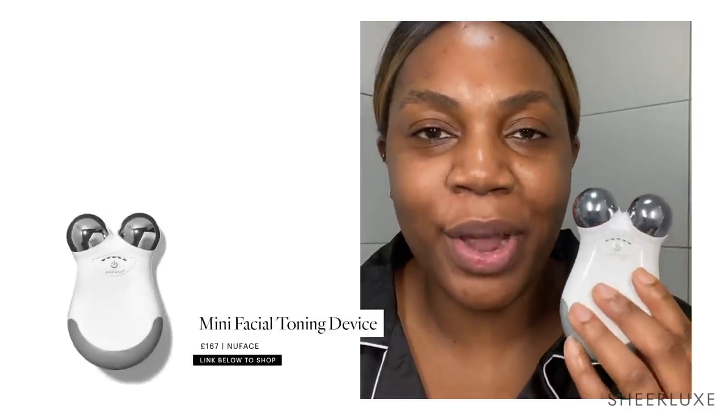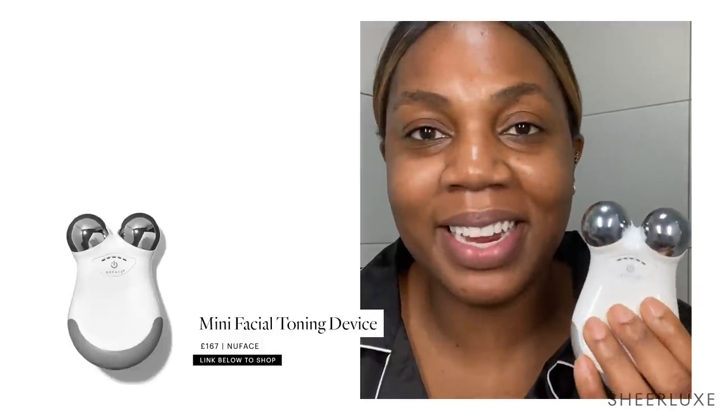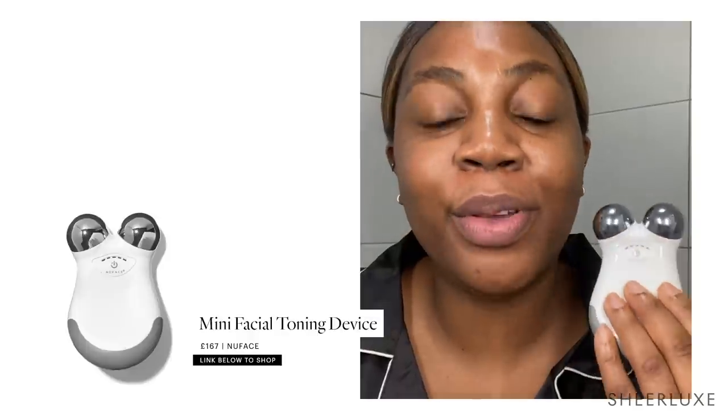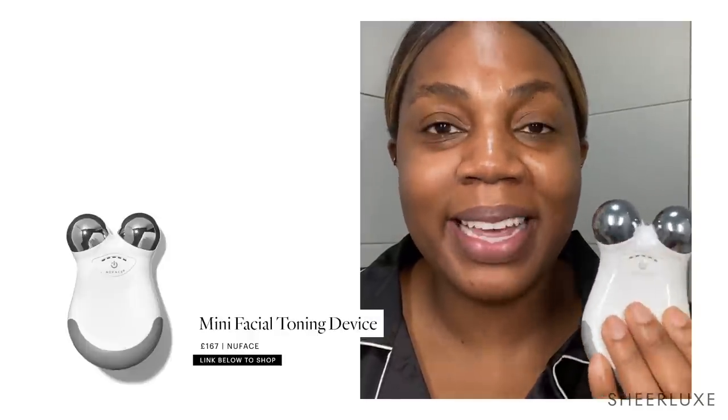Now this product I absolutely adore. It is the New Face Mini Facial Toning Device and it is fantastic. One thing I will say is that you have to use it consistently to see results, but when you do use it consistently, you see massive results. So what this device uses is microcurrent technology, which is fantastic for stimulating your muscles, getting them to work, but also giving you that great firming, lifting, and toning to your skin as well. You use it for about 5 to 10 minutes a day. It's like a gym workout for your skin.